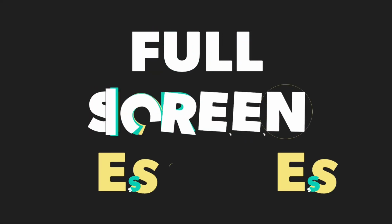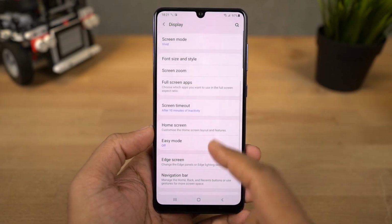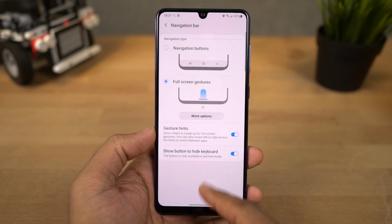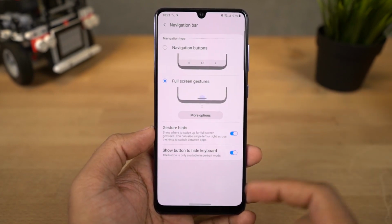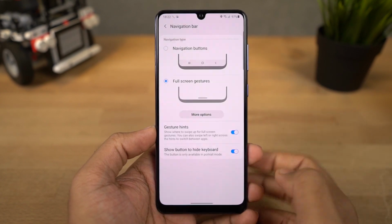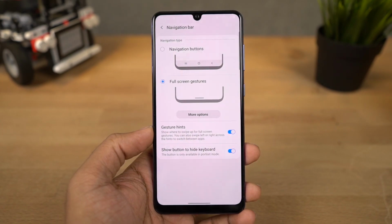Next, we have some new navigation gestures, and once you enable them, you can swipe from the bottom of the screen to go home, swipe and hold for recent apps, and you can swipe from the left side or right side to go back a step. You can swipe diagonally from the bottom left corner or bottom right corner to trigger Google Assistant. Finally, you can also swipe left and right on the bottom bar to quickly switch between applications, and that's pretty handy.